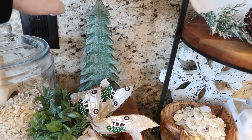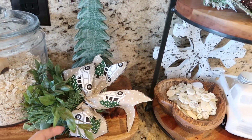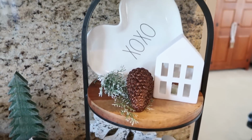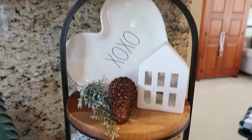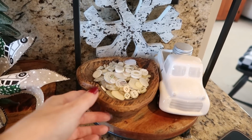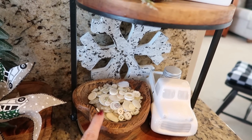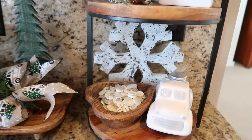I have another one of those little wooden trees. I have some greeneries here tied up with some more of that ribbon. And then on this tier tray, I have my little Rae Dunn Hugs and Kisses plate back there, another one of those sparkly pine cone ornaments, and another one of those heart-shaped wooden bowls, which I think go really well with Valentine's, and another one of those wooden snowflakes.